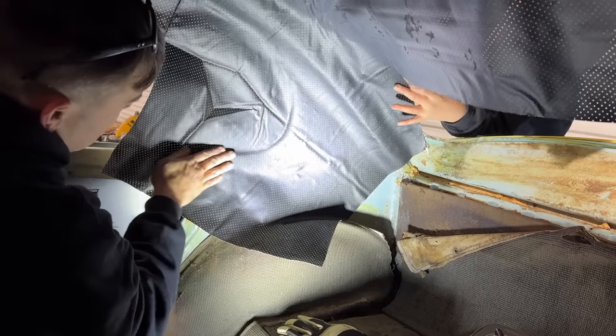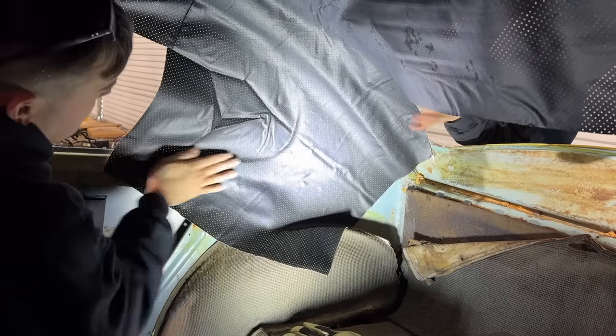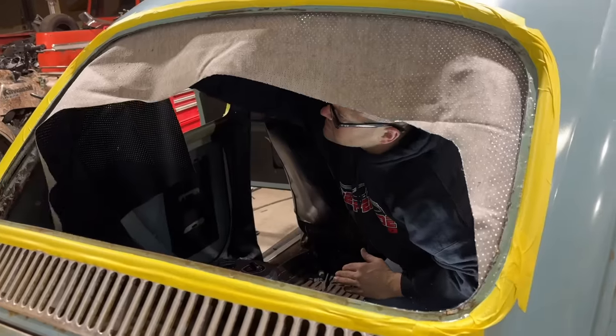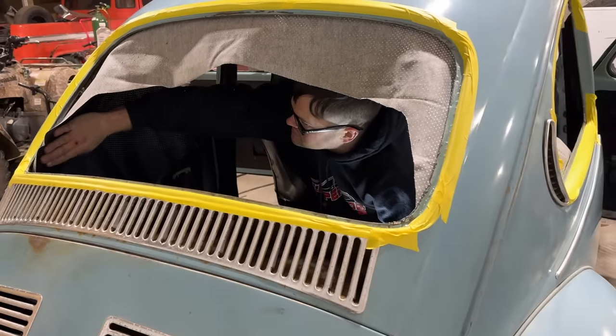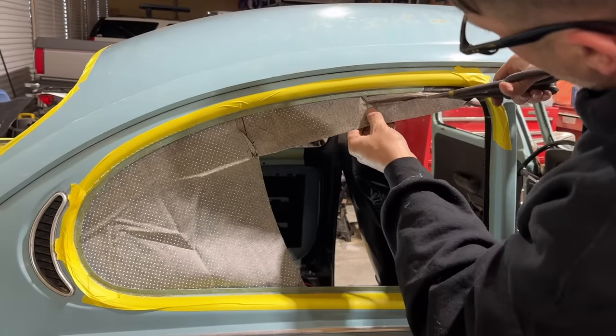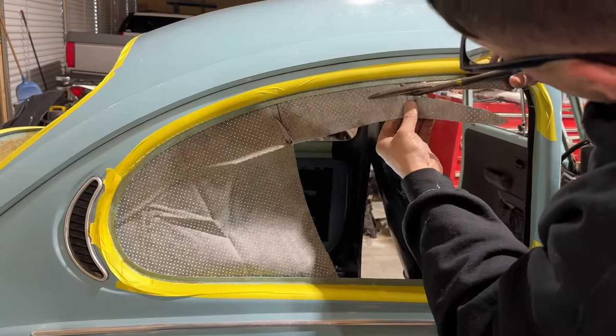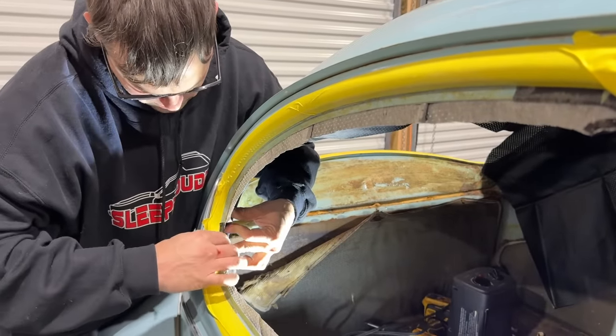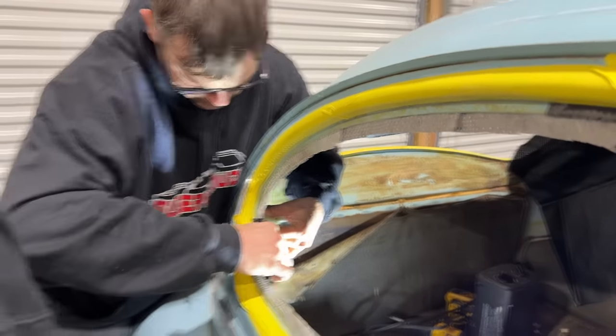I'm gonna do it right here. They give you a lot of extra material on this, huh? Looks like it. That's good. Once again, I'm making some relief cuts around these corners, lipping it over here to hold it.